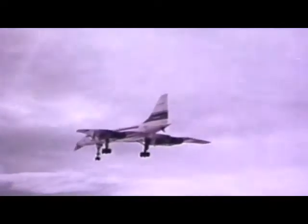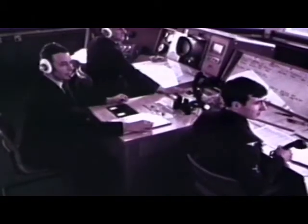For 002, prepare for technique. Roger, understand working control. 02, you're clear to land from this approach.